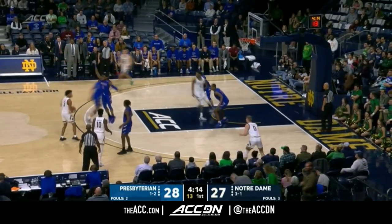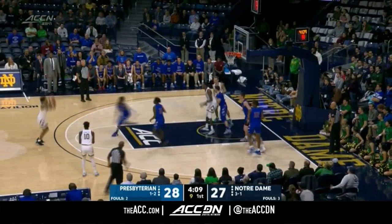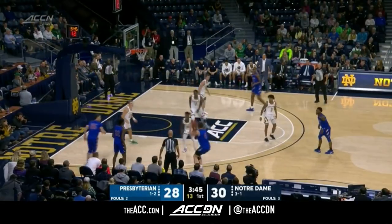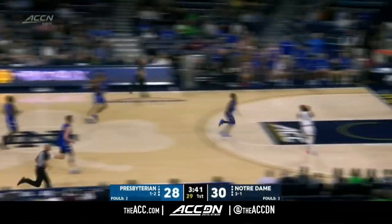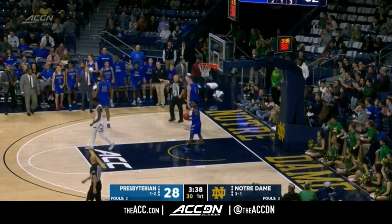6'8", 225. We're in a heavy brace for that knee. Hub to Pflueger, pump fake, works inside, out to Hub. Got it. Hightower, he's been the hot hand. Pass to Drake, he tries a three. Pflueger. Got a layup. Up ahead to Gibbs. Notre Dame up by four.